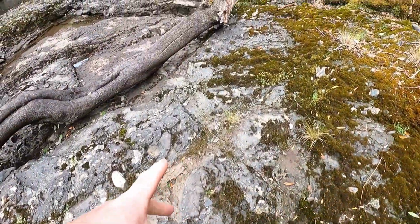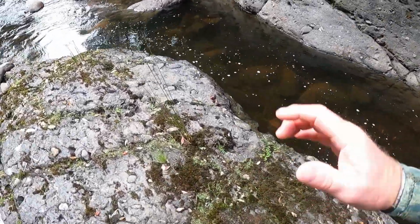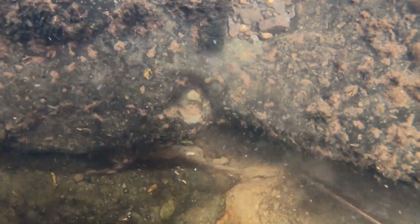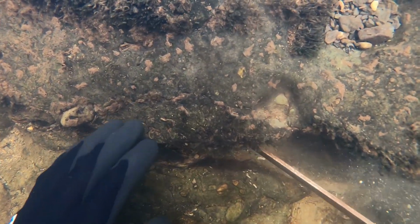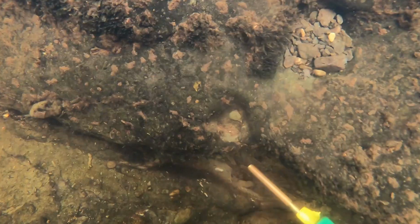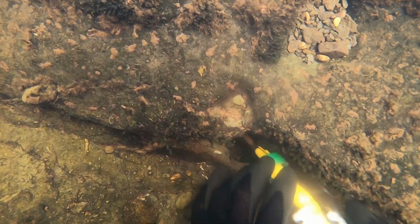Okay, so I've come across a lot of nice looking bedrock, so we'll jump in the drink now and we'll get to work. The first spot I'd chosen was a nice low pressure point. This is a good place to start looking for gold. And sure enough, my first piece of gold was found behind the ledge in that low pressure point.